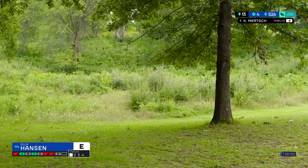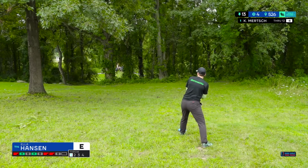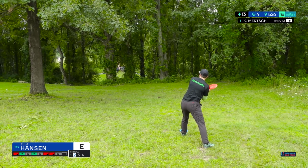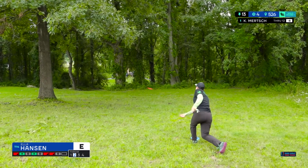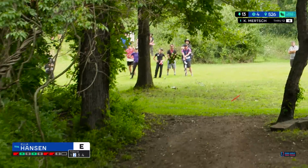And it's going to be harder, I think, for Ella to scramble. Do you remember what the wind was doing here off the tee? Because everyone was a little nervy throwing those shots. It kept changing, remember? We all had it, it was two swirling discs.